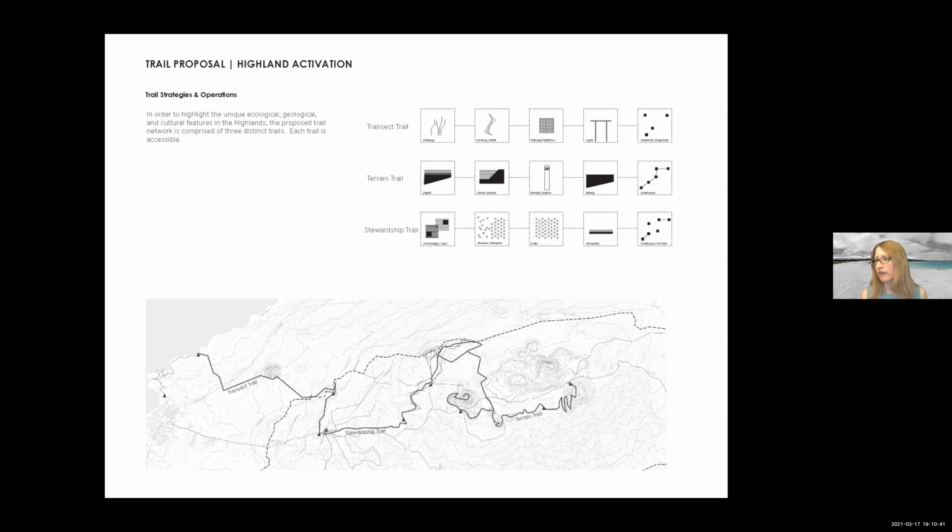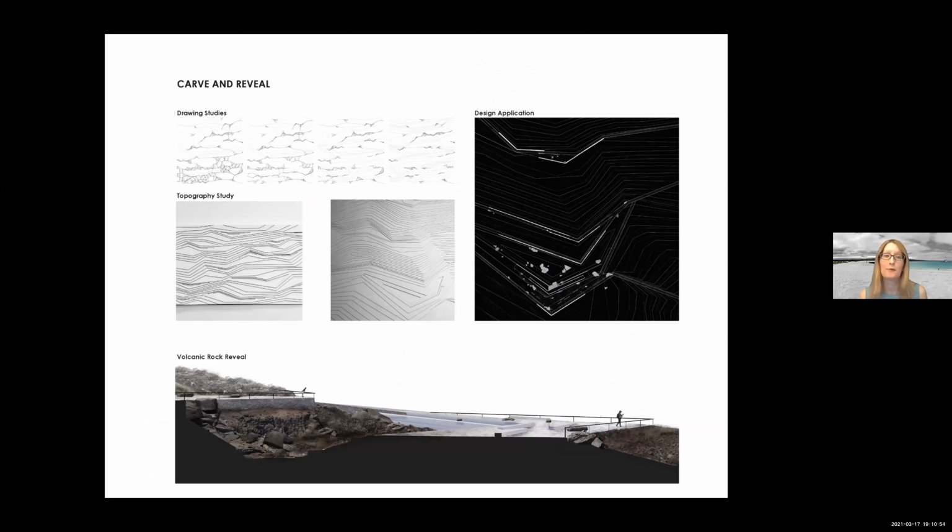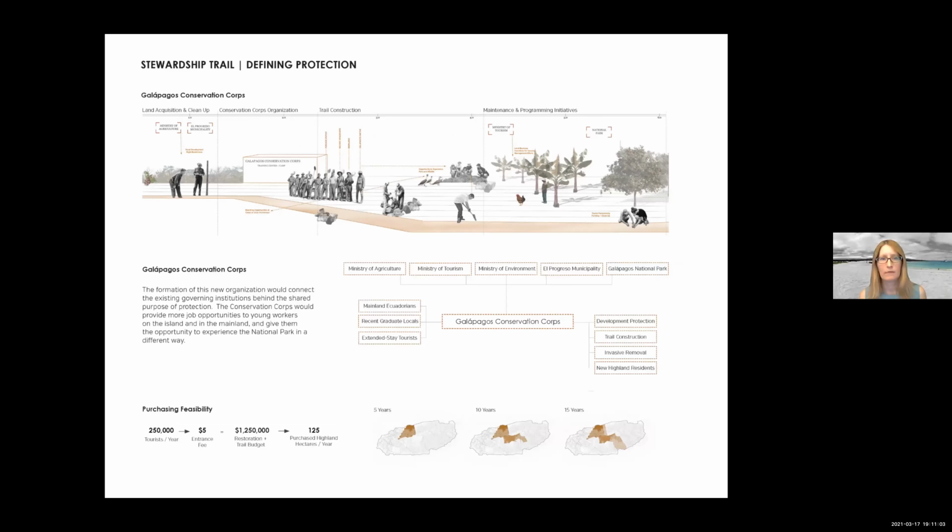The lava trail really emphasizes the experience of moving through this volcanic landscape. I mean, many people go to see the flora and fauna, especially the charismatic animals like blue-footed boobies, which I love, but it's a really amazing lava landscape. So how to show that more, which is what's giving life to these islands.